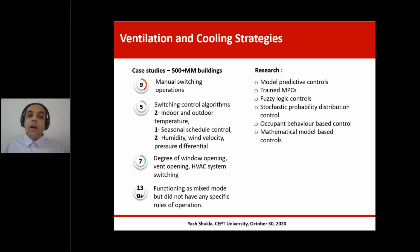And what we found is that 9 buildings out of 500 are using manual operations to switch between the natural ventilation and mixed mode. There are 5 switching control algorithms. 2 of them change their operation between natural ventilation and air conditioning based on indoor and outdoor temperature. One has a schedule. So during certain periods of the year, they operated in natural ventilation and then automatically switched without accounting for what the outdoor condition at that point of time is. And 2 buildings had more detailed algorithms. They looked at humidity, wind velocity, and pressure differential to decide when to switch the buildings between the natural ventilation and mixed air conditioned mode.